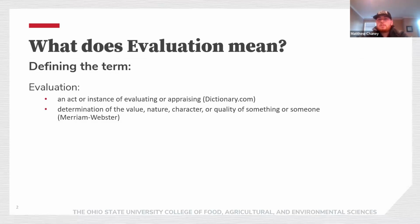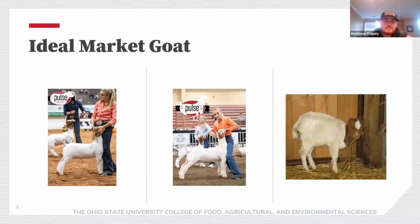Perfect. So when it comes to basic evaluation, what I want us to understand is that when we sit down and decide we're going to evaluate livestock, whether it's for your first project, whether it's for a breeding decision, whether it's to maybe keep or cull some does, you're ultimately just trying to determine the value, the nature, the character, and quality of something. So when it comes to evaluating our meat goats here, we're going to evaluate them a couple different ways. So, simple pictures. You've got a market goat there to the left, one there in the middle.